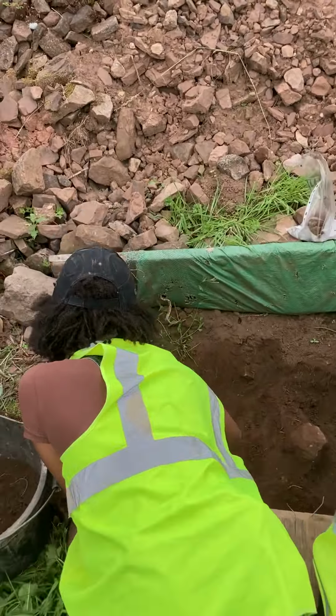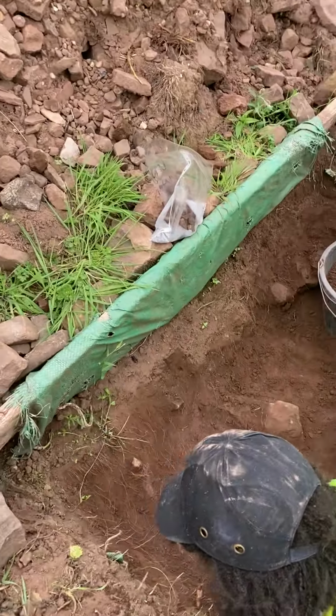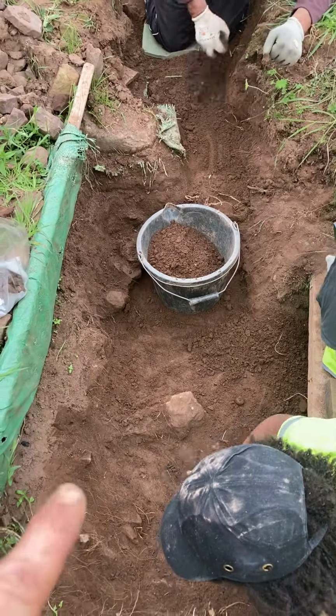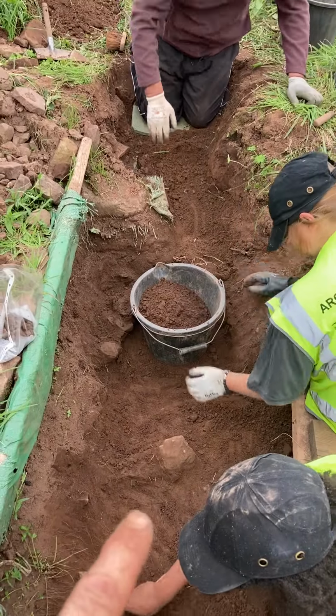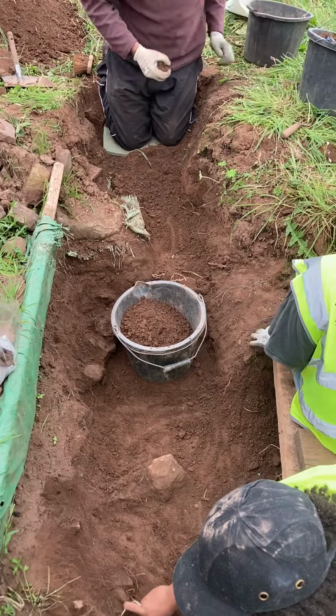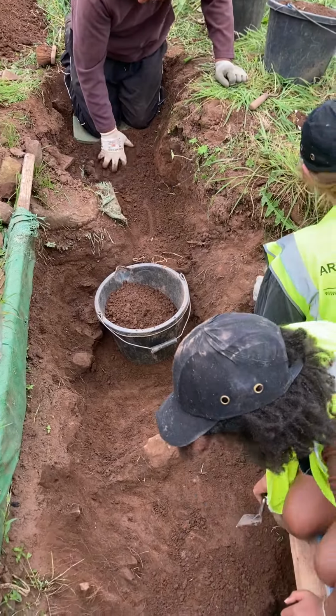So we've got the soil that we're travelling away at the back here, and hopefully we'll come here in the next few weeks, hopefully, and see if we can see a little bit more.